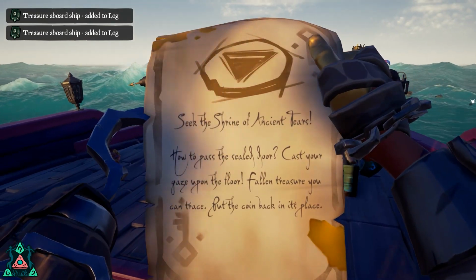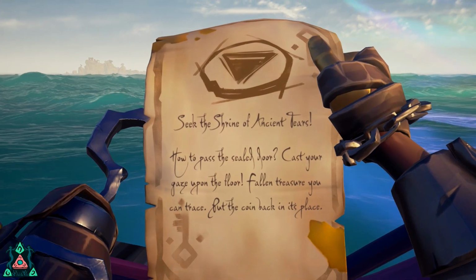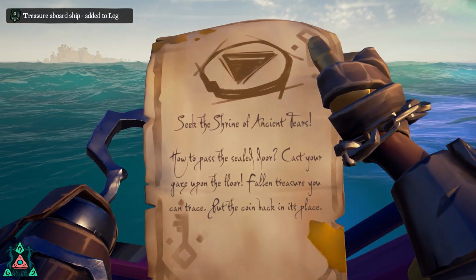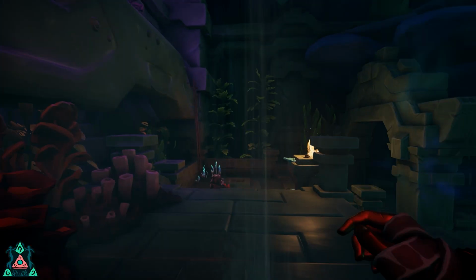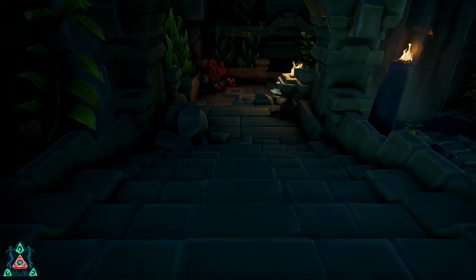This note telling you to seek the Shrine of Ancient Tears. How to pass the sealed door, cast your gaze upon the floor, fallen treasure you can trace, put the coin back in its place. Again, exact same thing. Head to the Shrine of Ancient Tears. This time, bring your chest and keys down. You probably want to put the 2 keys in and then bring it down.